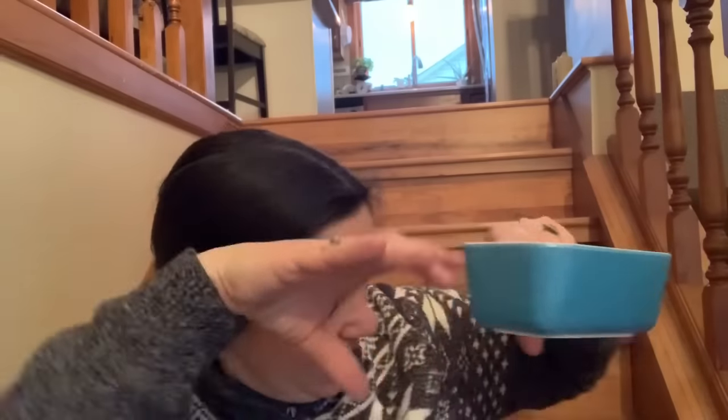Oh my goodness. She sent me Pyrex. Holy cow. This looks so good with my one that I just got the other day, the snowflake pattern. It's on the top of my cabinets with three enamelware coffee pots, pitchers, whatever you call them. Oh my gosh. I love this so much. Yes. That is so cool.